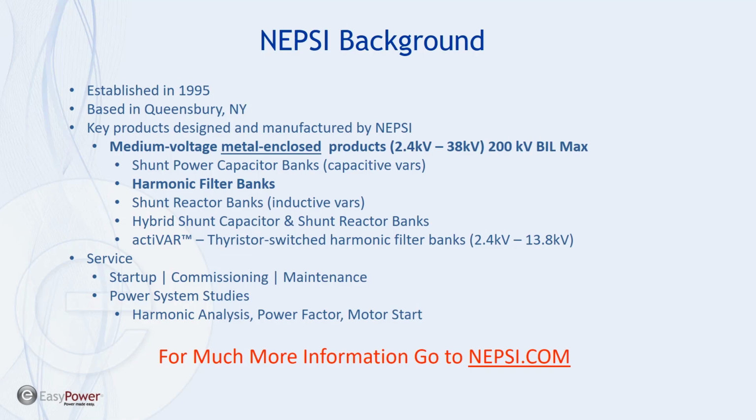We do not build capacitors or breakers or switches or disconnect switches or fuses. These components are purchased outright from the other major OEMs like GE, Cooper Power Systems, ABB, Siemens, and the like. We also produce another product called an MVAR product, and we provide startup services and power system studies. So if you want more information about NEPSI, just go to nepsi.com. It's a very rich website full of all kinds of information, tech notes, videos, and more.